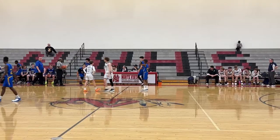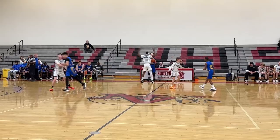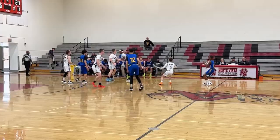McAvoy is really going to have to start to look to pass that hole to quickly get that defender off of him or make a quick dribble move to put him on his heels. 12 is playing very, very tight defense on McAvoy as he gets that ball. 55 inbounds now to 24 for CHS. 24 being guarded by Neiman out high.